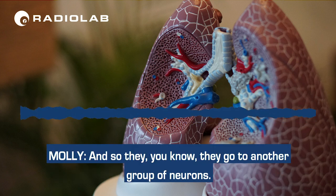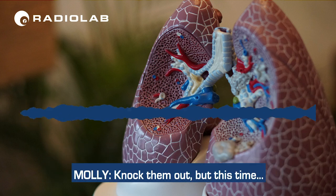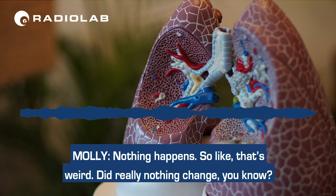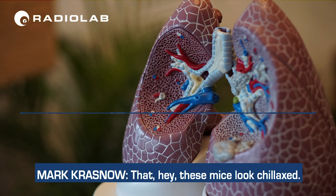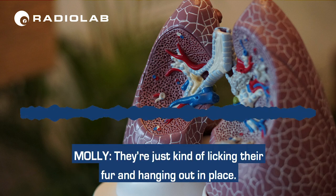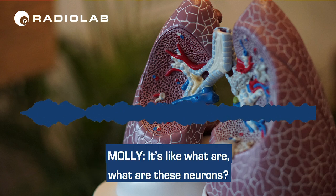So they go to another group of neurons, roughly 150 neurons, and knock them out. But this time, very, very disappointing. Nothing happens. So, that's weird. Did really nothing change? And they realize a few days later that something did change. These mice look chillaxed. They are very calm. They're just kind of licking their fur and hanging out in place. Chill. Mellow.